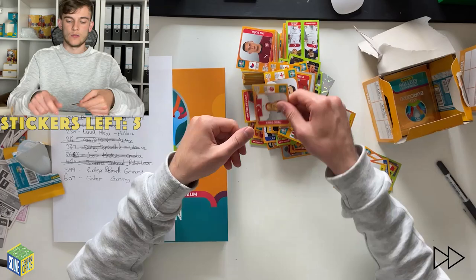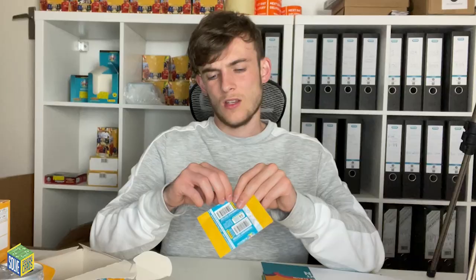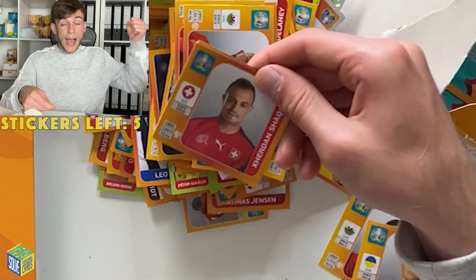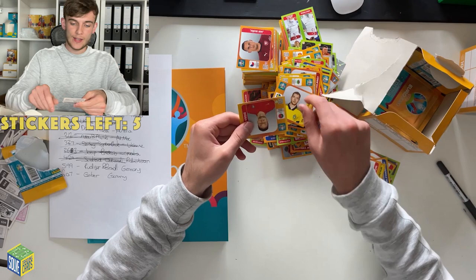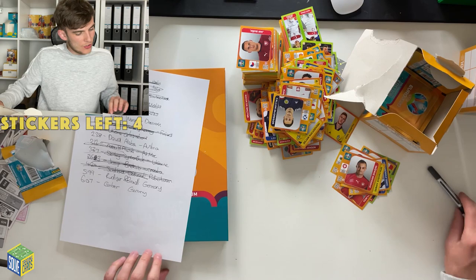And the world keeps spinning around. Oh, woo! Hey! Jordan Shaqiri, get in. Woohoo! That's good. That's another one to tick off. Sound. So now we just need Wass, Alaba, and then the 2 Germany ones.